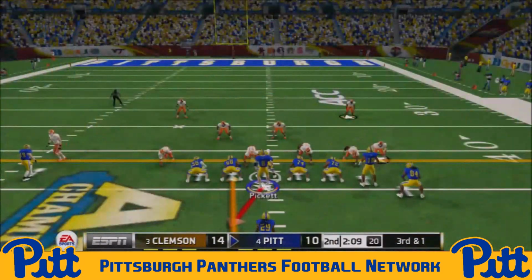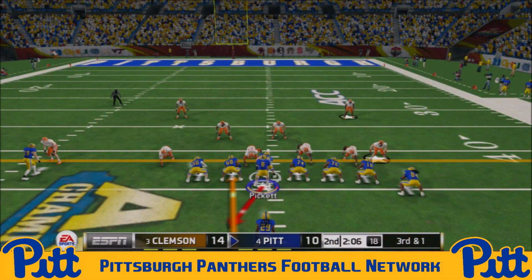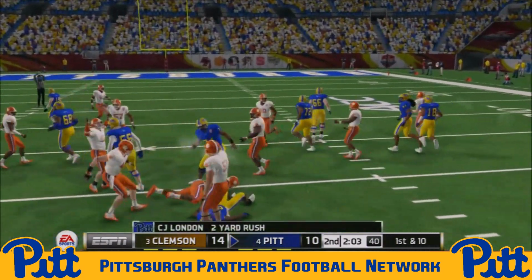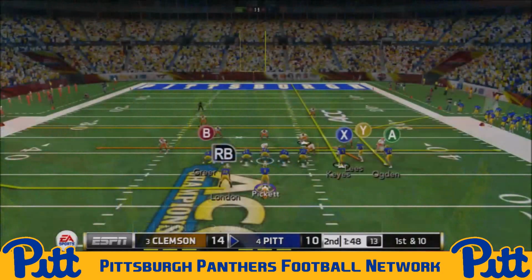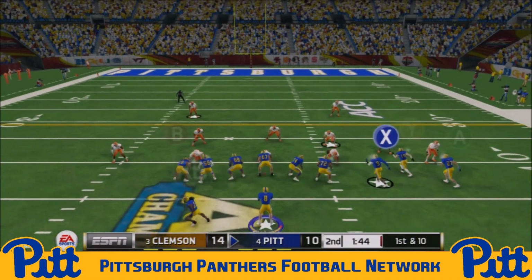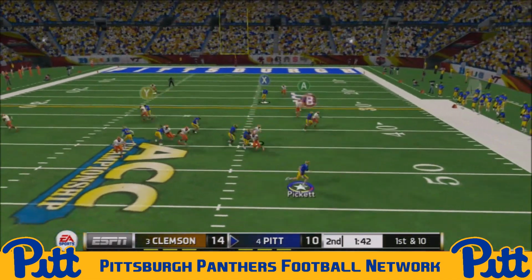London takes it this time on the counter, picks up 7. It'll be 3rd and 1 now. They go heavy set, 2 tight ends. Instead, they run it to the other side of the field, and it's going to be London up the middle. Needed 1, got 2. 1st and 10 now for the Panthers. We wind the clock under 2 minutes to play. 2-minute drill now for the Panthers as they maintain the football here.